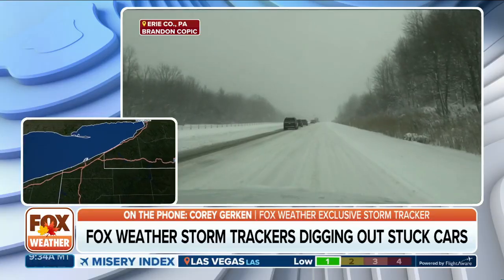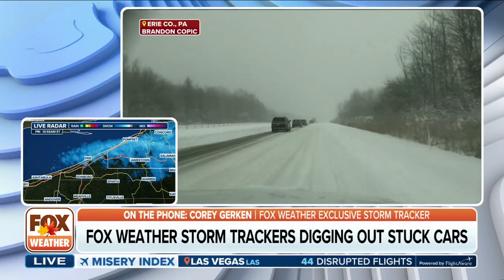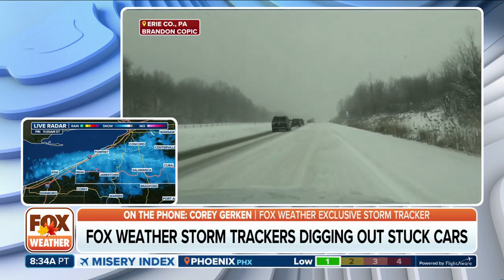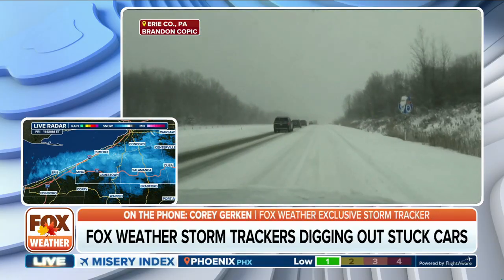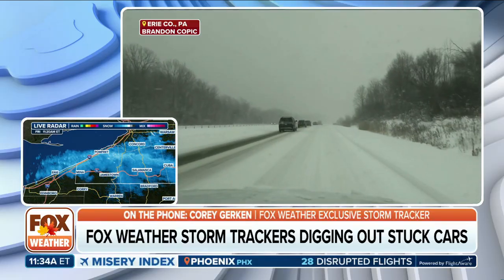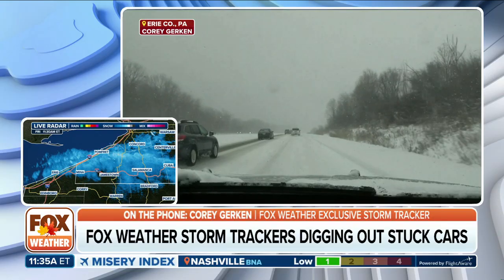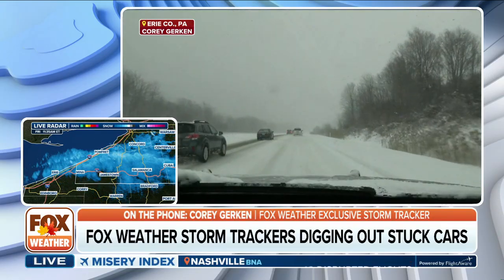Real quick, and then I'll let you go, I know that you guys are doing a whole lot of different rescues and all that. How many vehicles would you guesstimate that you've seen that have spun out since you've been on the road this morning? Oh, anywhere between 5 and 10 so far. As of probably the last half hour, 45 minutes, we're starting to see more and more going off the roadways here. So I'm sure those numbers will probably be 20, 30 plus here by the end of the day.